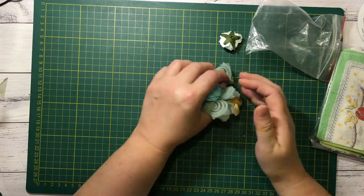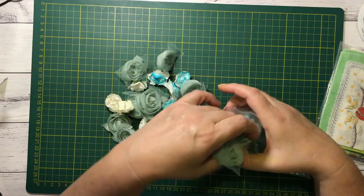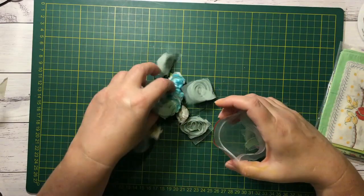Now I don't think I'll put them, or will I? We'll see how good I am today. They're going in. That's a good start.